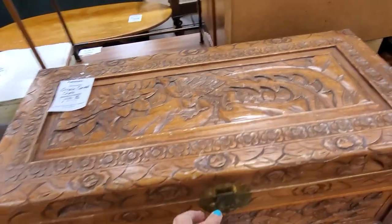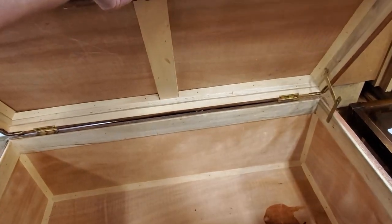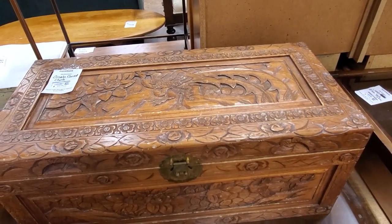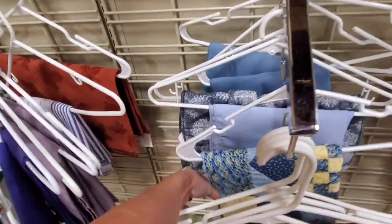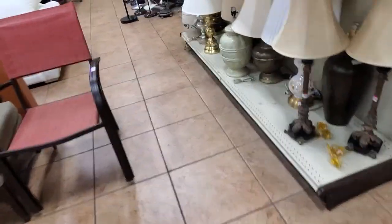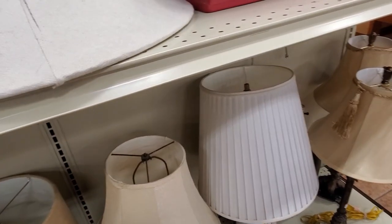It's a really pretty carved wood trunk with like birds carved into it. I don't think it's that old though. The wood just doesn't look that old. They're asking $100 on that. Ooh, doggies. All right, we're making a quick run through some of the textiles. And I do mean quick run, because I just need to be done. My brain is not on shopping now. I'm worrying about Noah.